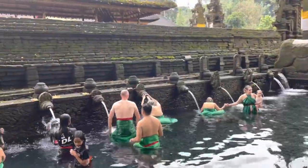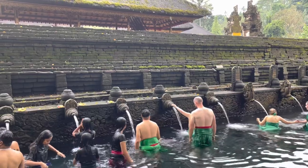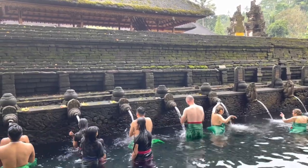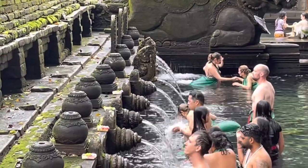Although I saw varying steps, I followed what our guide told me to do. He said to start at the far left fountain, and at each one, say a prayer, cup water in your hands, wash your face, and completely submerge your head in the fountain. He told me to skip the last two fountains because those two were reserved for the dead.